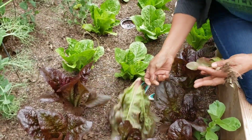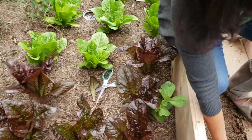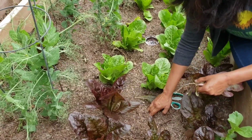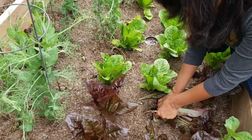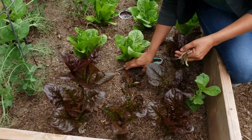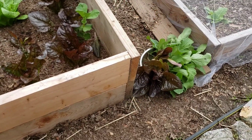Isn't that a beautiful head of romaine lettuce? And then I replace it with one of these plants. So I've got the cut and come again and head lettuce going at the same time. Let me harvest one more head lettuce for you right here.